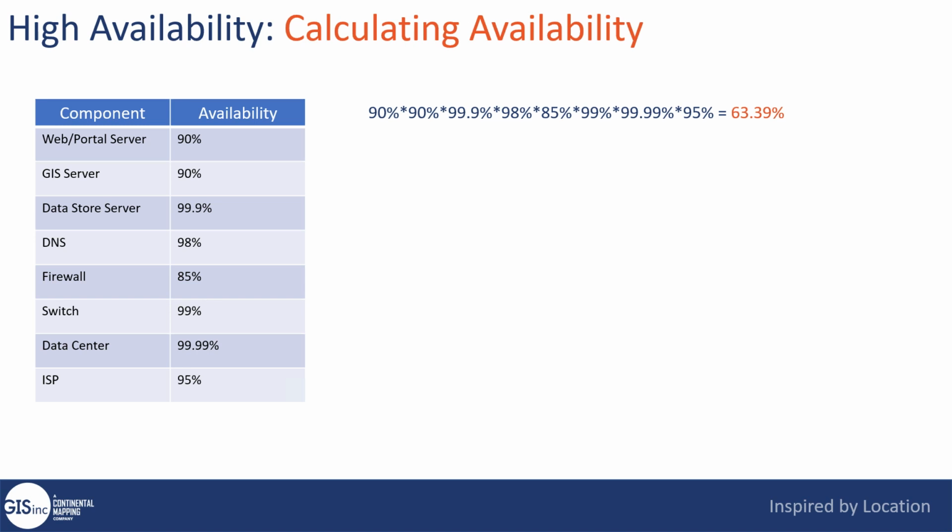Okay, so you say, great. One of the heavy lifters in this exercise is GIS Server. That's the workhorse. What if we put 2 servers out there, and we go from 90% availability for my server to 99% for that one component?